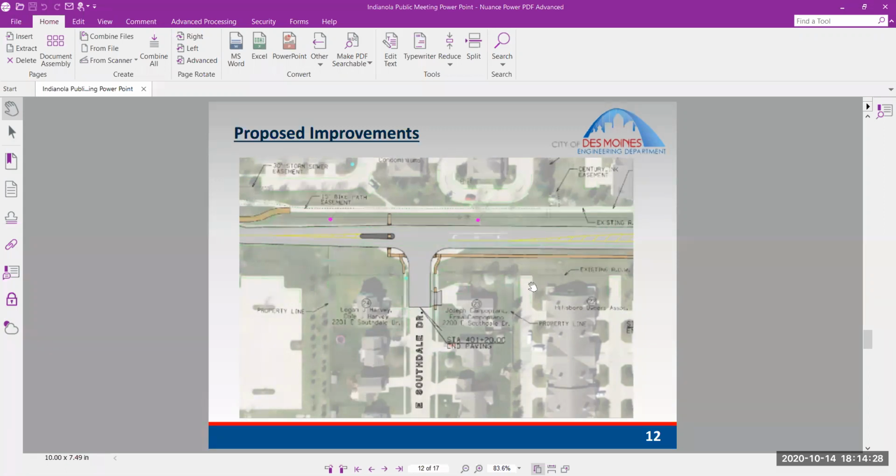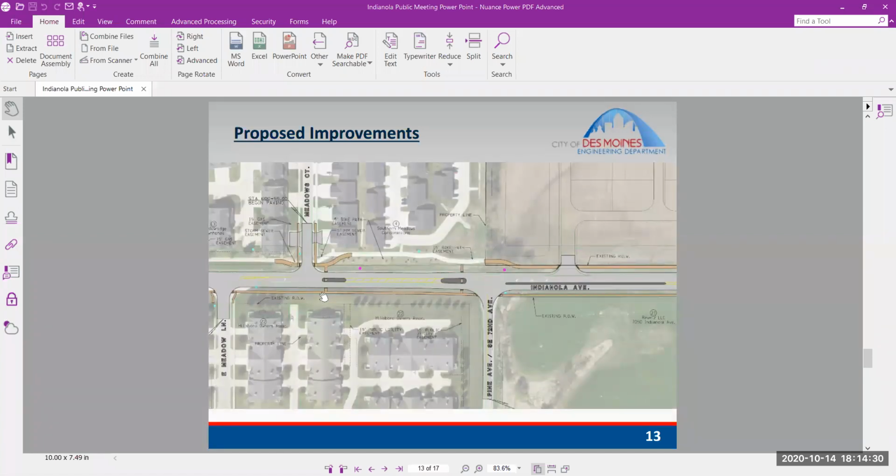So let's flip to the next screen. Now this shows a little bit between Meadow Lane and Pine Avenue. It shows there are 2 more proposed pedestrian crossing refuges. And you can see on the west side, the trail using that existing trail, and then the trail extends north all the way to Army Post on the west side of the street. Now the sidewalk here is shown on the east side of the roadway.